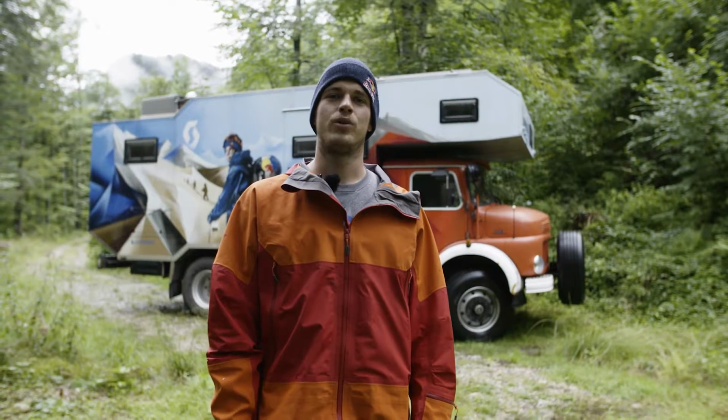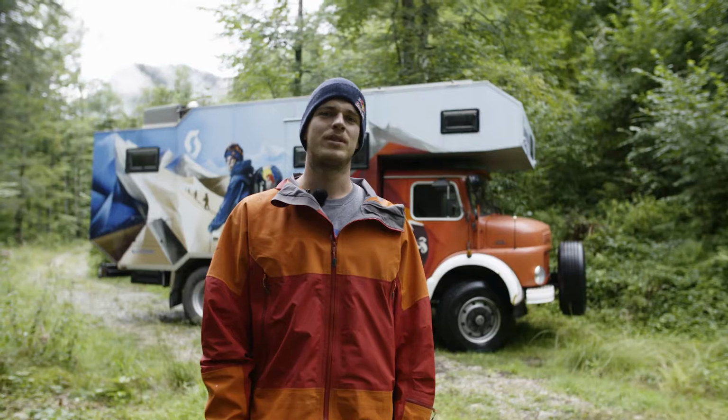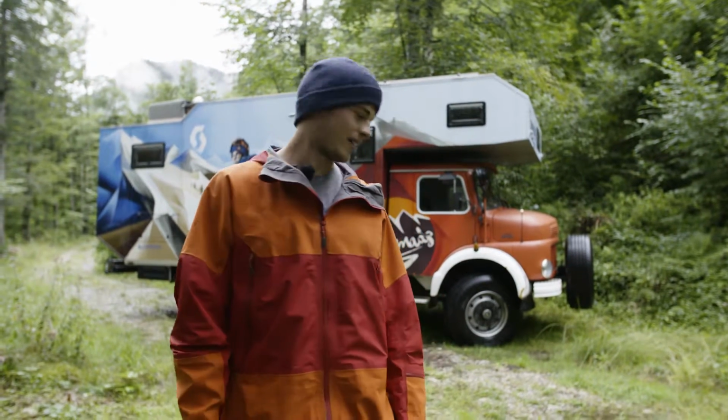And this winter we were in Greece. It was one of the coldest winters in like the last 30 years. And you will see some images from this trip, and afterwards I show you the interior of the truck.